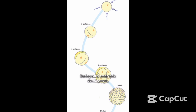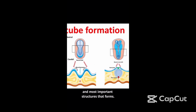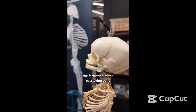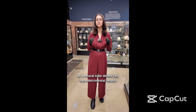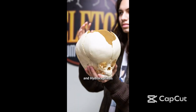During early embryonic development, the neural tube is one of the first and most important structures that forms. The neural tube is what eventually forms into the brain, spinal cord, and contributes to the formation of the overlying bony structures such as the skull and vertebrae. A defect in the closure of the neural tube, or a neural tube defect, can have detrimental results. It can also cause conditions such as spina bifida and hydrocephalus.